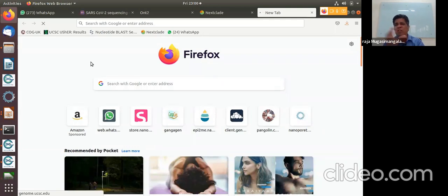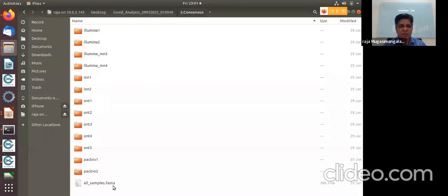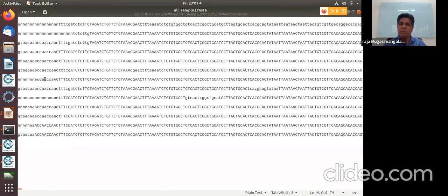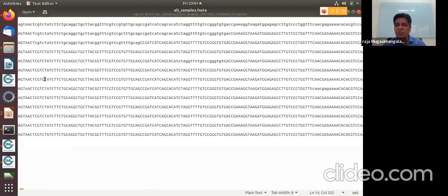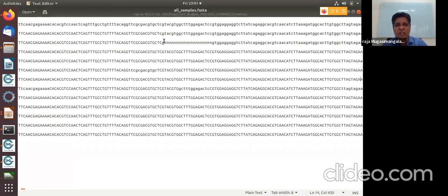So maybe few of the samples, what we saw, from this consensus, all sample FASTA, you can just take few of them and run it also. See, in the FASTA, you can actually see there is N starting, some N's might be there, because you can never put a PCR primer right outside the virus, no. So at the end also you might see N's.